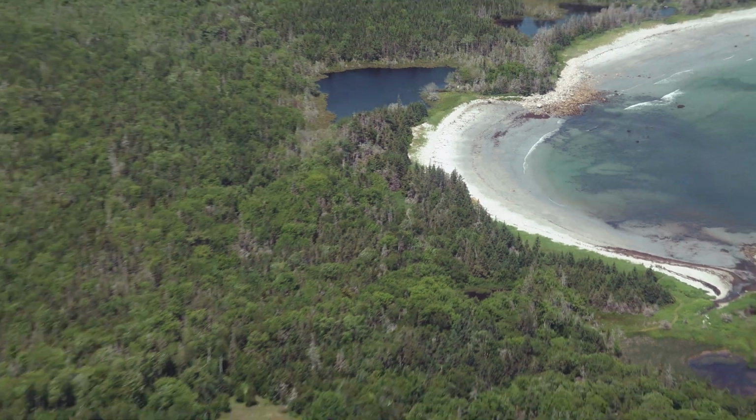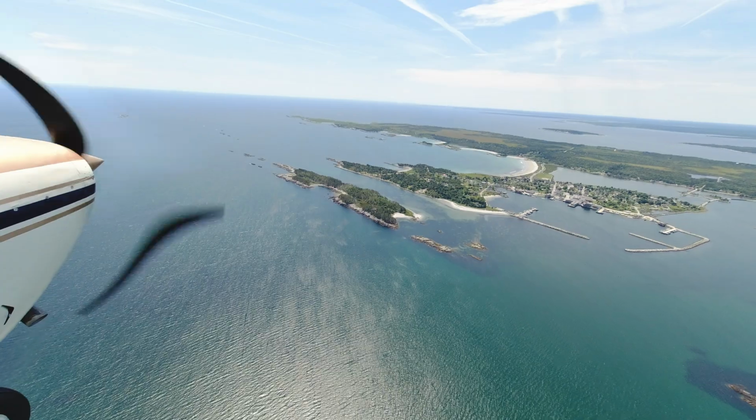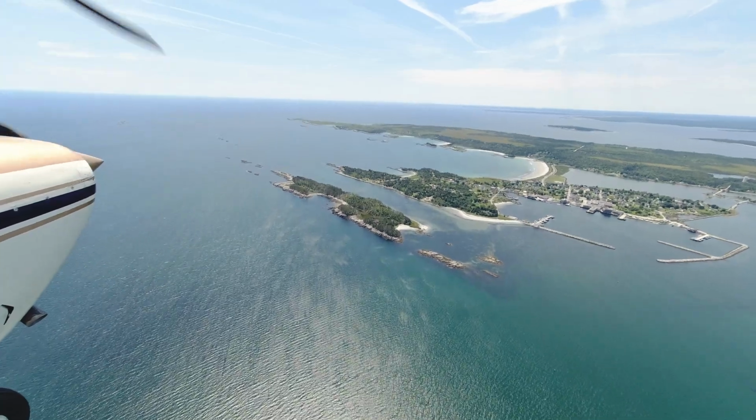Val would have had her shoes off and been down there exploring every one of them. She's never met a beach she didn't want to visit.